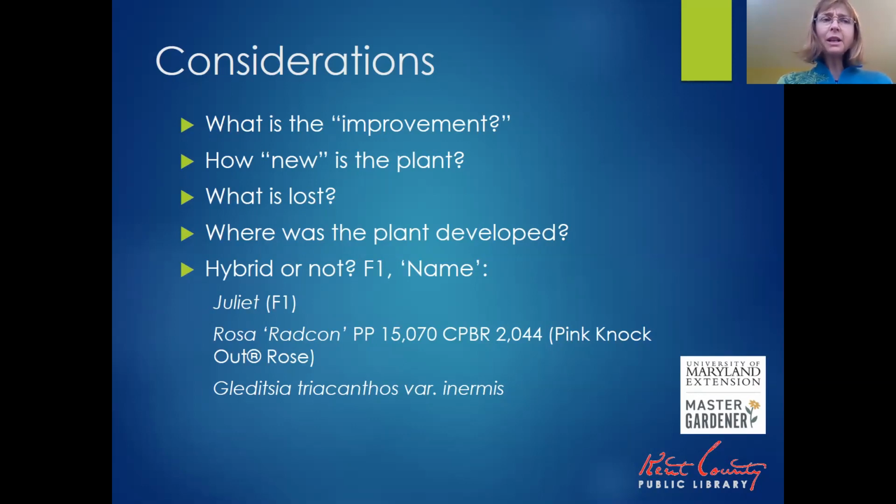Then the other thing that I hadn't really thought about, but that I realized while going through these catalogs and these websites, is how new is the plant actually? Because it may be a new offering for this particular company, but that doesn't mean that that plant hasn't been around for a long time.